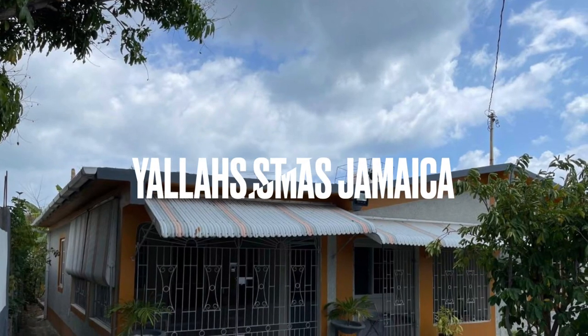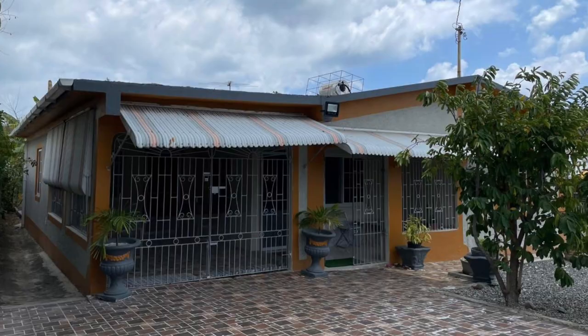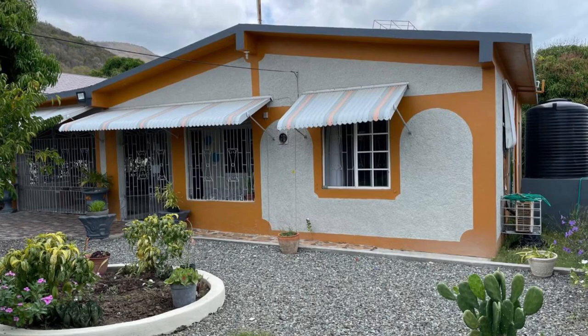House for sale in South Pond View, Yallahs St. Thomas, Jamaica. This property sits on over 7,000 square feet and has a lovely, well-maintained yard space. Let's see what it has to offer.